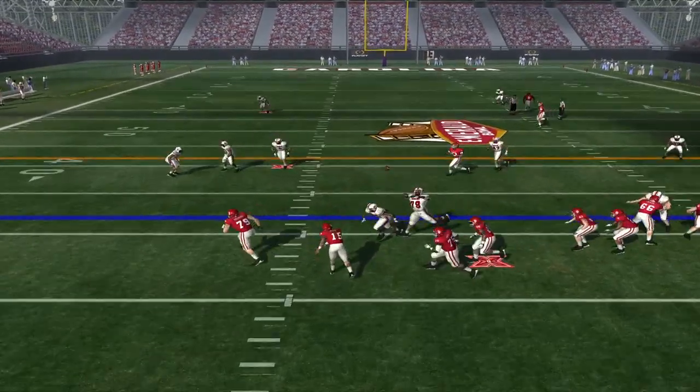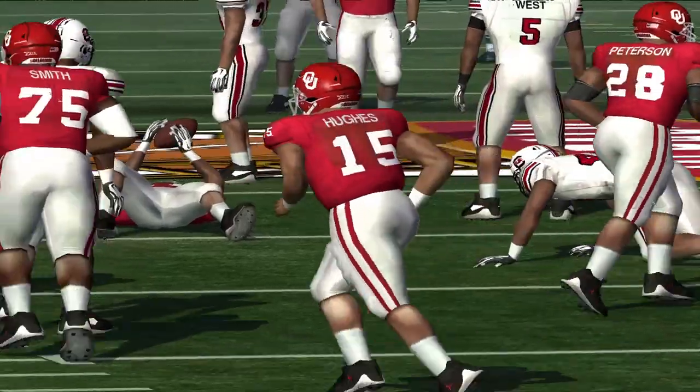Rolling out to the left side. Looking across the middle. Tackle. Nice little pitch and catch with a wide receiver.